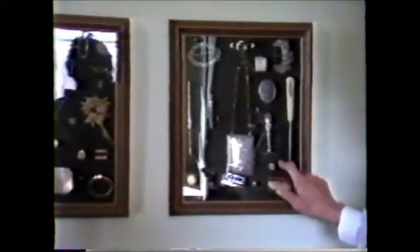This is an Elgin watch, and when I put it in here, it was still running. My grandfather had given it to me when I graduated from the 8th grade. And I used it until Dad gave me the watch that I'm wearing now. And this is a pearl handle pen that has a gold shaft on it. This is a little pencil. It comes off, and I think that gets everything in here. This is a Masonic pen that was Papa's.